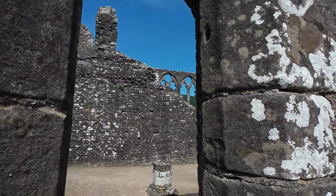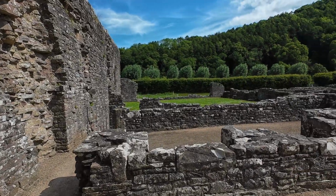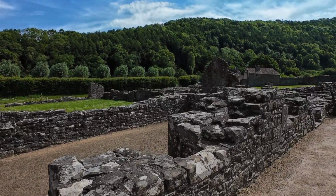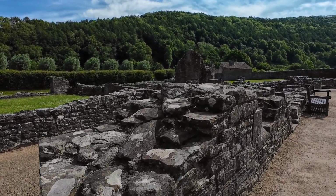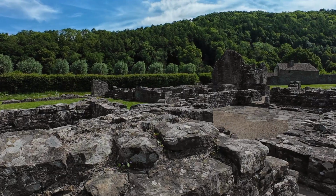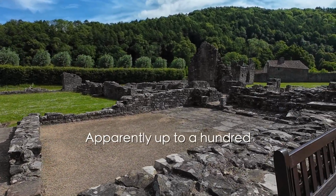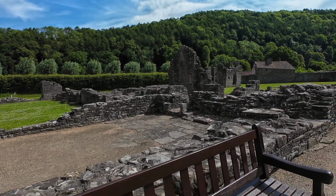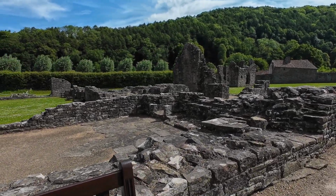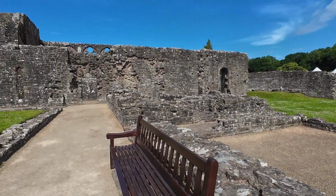As it's early in the tourist season, I guess they have to crack on with this work. This place is vast. It really is. I don't know how many monks were here, but there's been quite a few. Anyway, thanks Henry VIII for completely ruining the place.